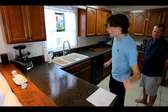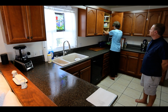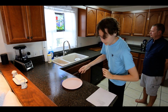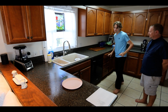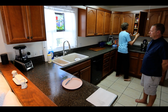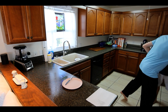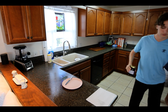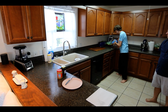Now we can begin. First off, let's grab our plate, cabinet. Next off, we're going to need our butter knife for spreading purposes. We're going to need our peanut butter and jelly and slices of bread. Remember, if you have already opened your jelly, make sure to put it in the fridge and then find it in the fridge. Grab our bread.